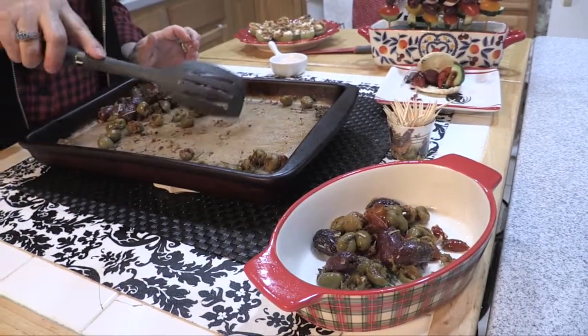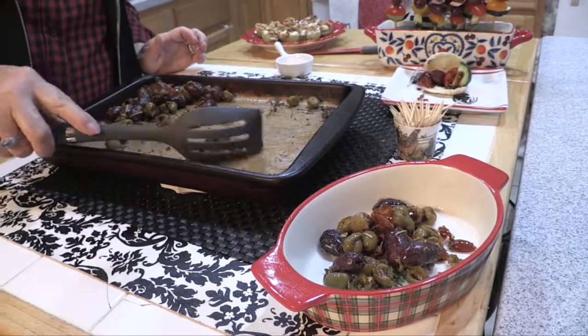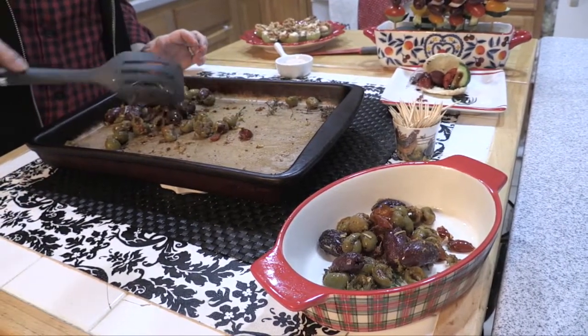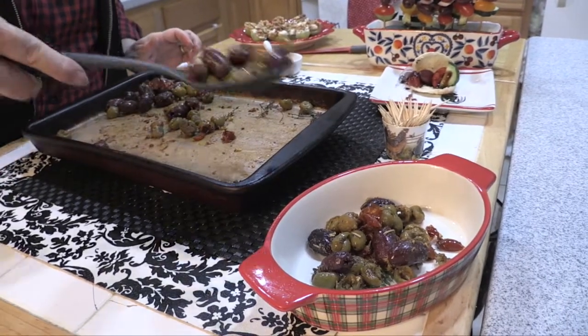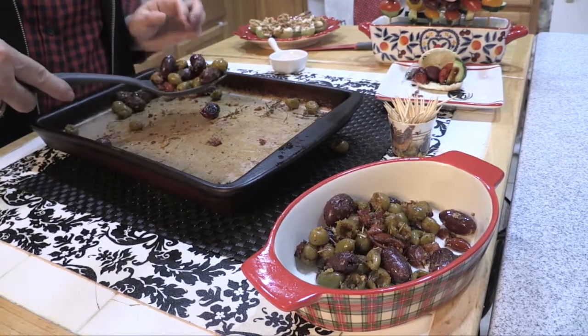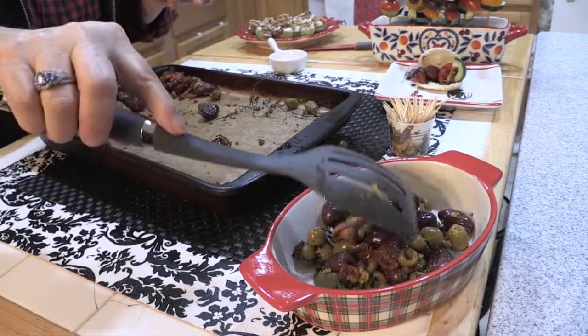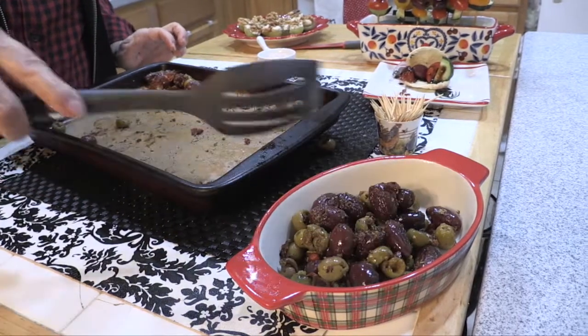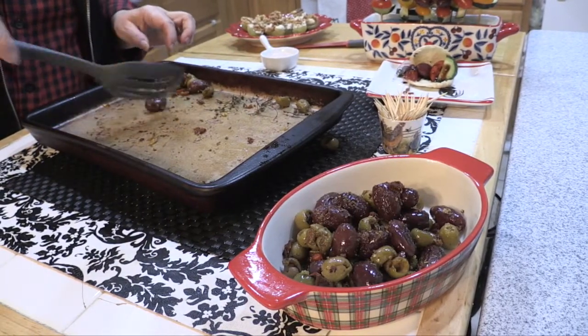These are salty, they're garlicky, all the fresh herbs, a little bit of the olive oil, the rosemary. It just smells so festive. And whoever thought of roasting olives? And again, you do these ahead and set them out at room temperature. They don't have to be warm. And they take like 10 minutes in the oven.